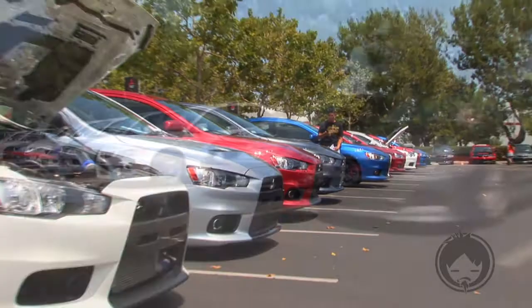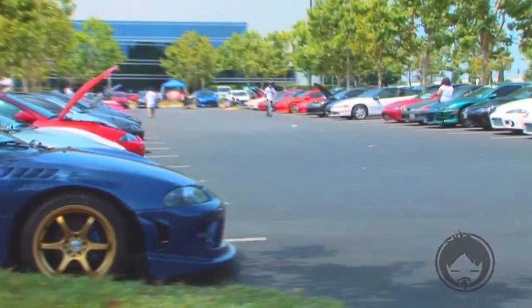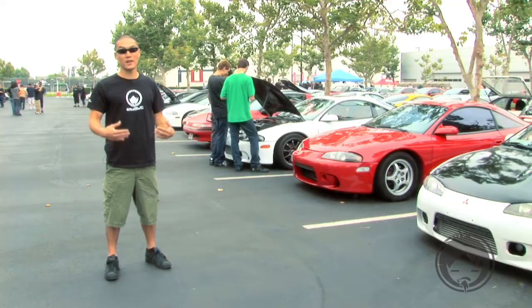Whether you have an Evo, Eclipse, Galant, Starion, or any car with a diamond badge, this is the place to be. You think you love your car? Nah. These people that roll in here at 6 a.m. for this show, they love their cars. The longer I stand out here, the less coverage you're gonna see. So let's hit it.